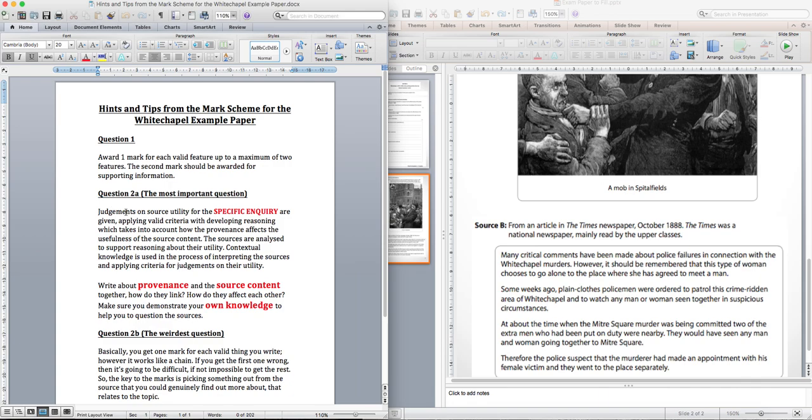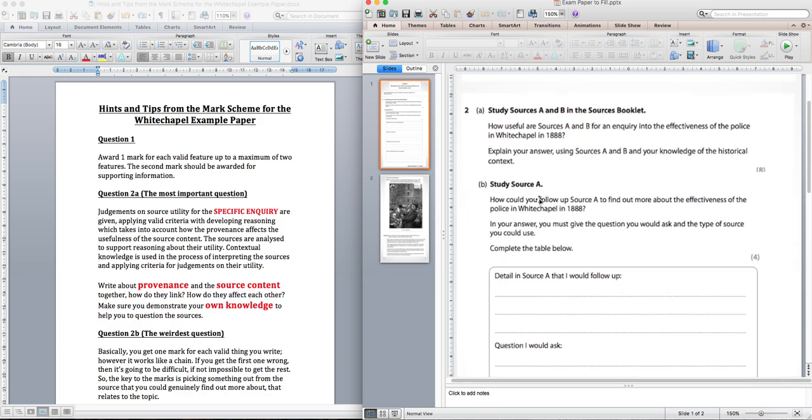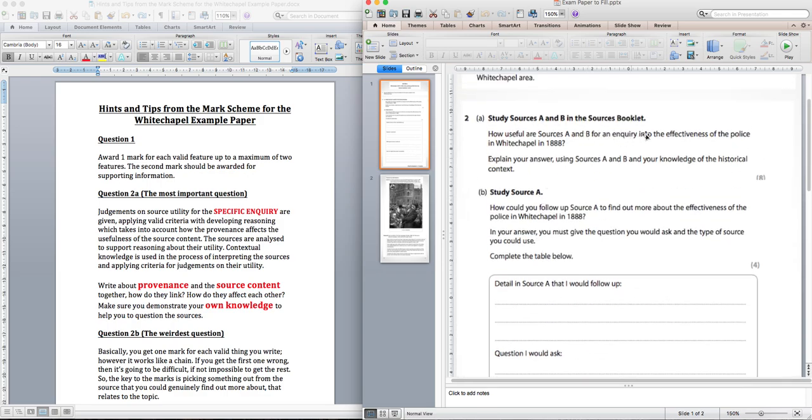So what does the mark scheme say? Well, you have to judge the sources. This is the top of the mark scheme, by the way. I'm not worried about the rest. You have to judge how useful those sources are for the specific inquiry asked. So you're not being asked generally how useful are those sources. You're being asked for an inquiry into the effectiveness of the police force.